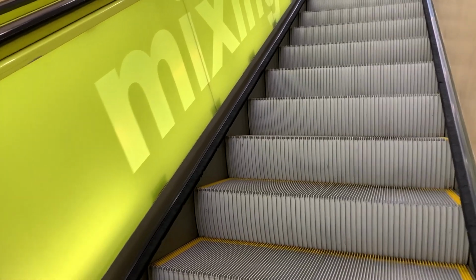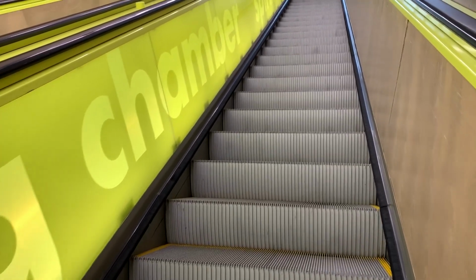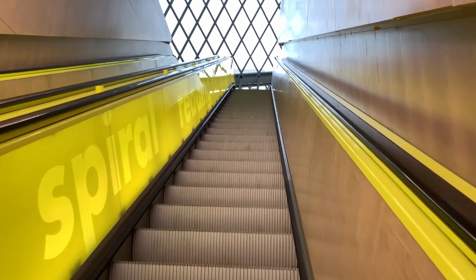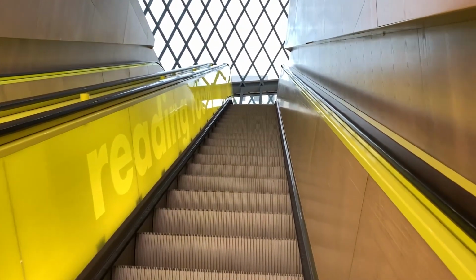My next stop was the Seattle Public Library. Well, one of the branches. I only went to this one. And I saw online that it had really beautiful architecture. And wow, is that an understatement?